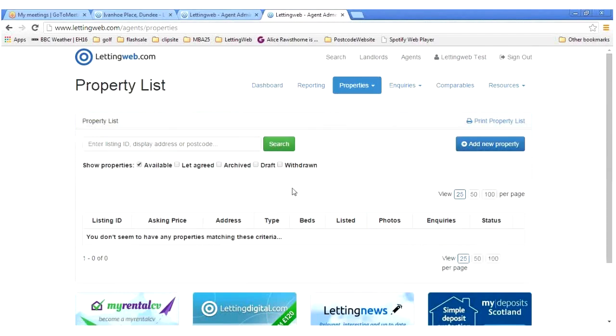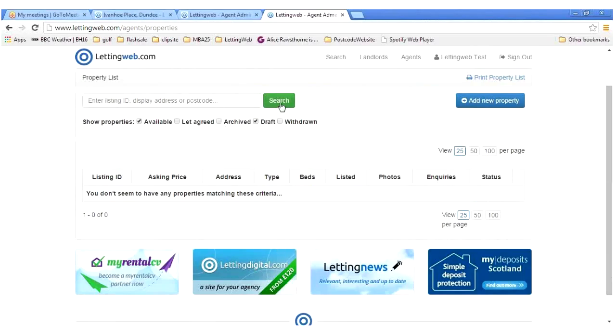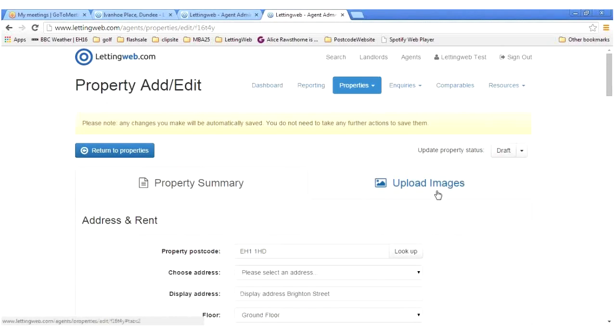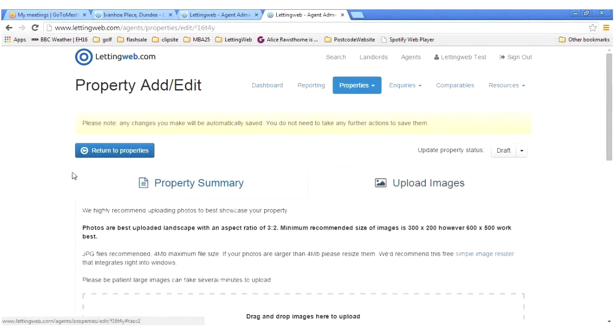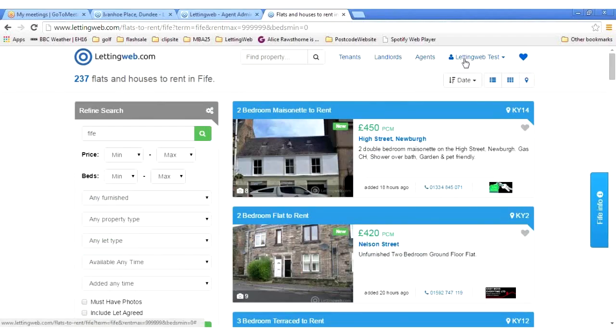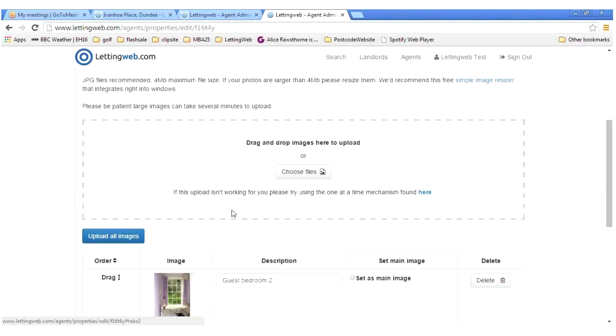So if you go into your property list, and I find a draft property so that I can show you without interfering with the main site. If you go into edit your property and upload images, all of this hasn't changed. As we showed you last time, there was the new way of uploading images, which is just to drag your images up here. And if for any reason that doesn't work on your computer, then you can use the upload image one at a time mechanism here, just for older browsers or browsers with any particular bugs with our site. But that bit hasn't changed.